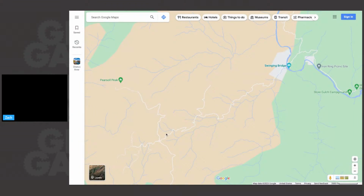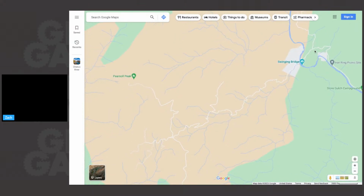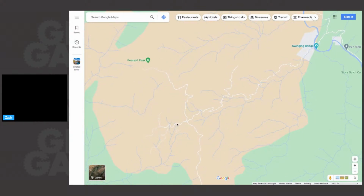The problem is getting a shuttle driver up there, right? Once your car's up here, how do you get it? I don't know if a shuttle driver is going to want to drive their truck up there to get it. So I think that's a tricky thing. Once you leave the car there, how do you get it back?